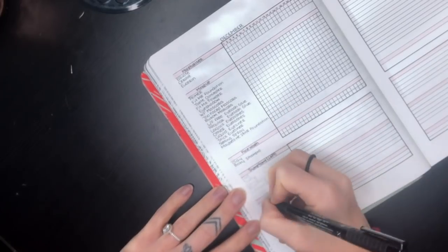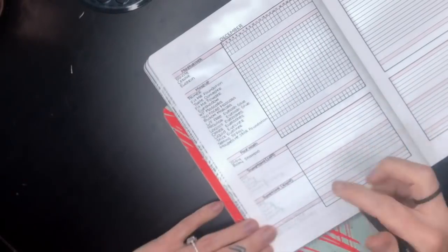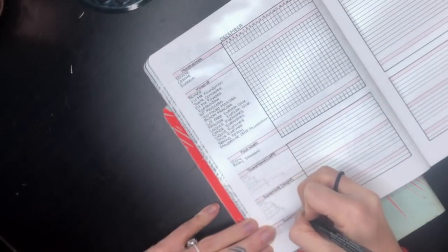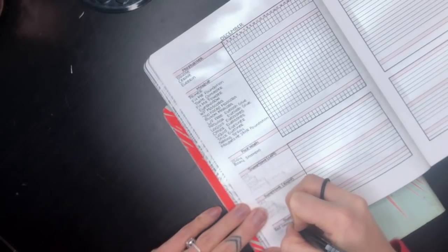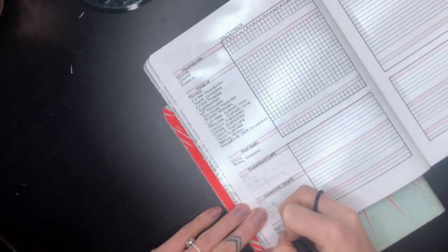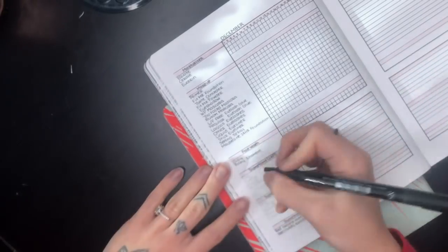because this is a massive tracker. It takes up this whole page, and this is in a Nuna, so it is a little bit bigger than A5, so it's a pretty big tracker overall. But I did want to go over what it is and what I'm tracking, so I kind of figured I'd just leave all this grid work because that's pretty much what a lot of the video is going to be.